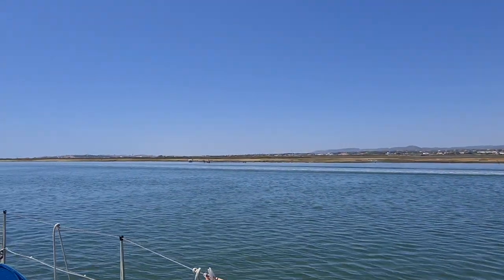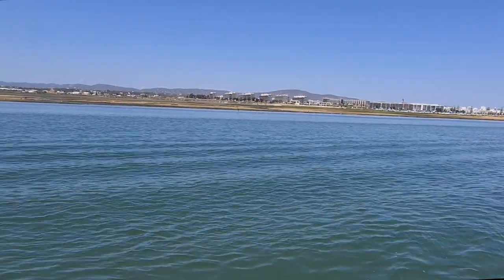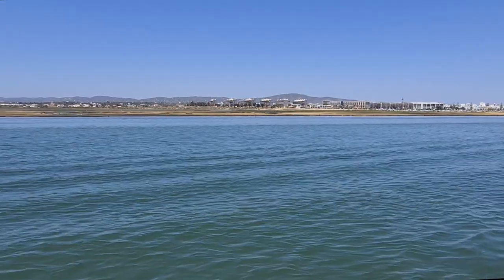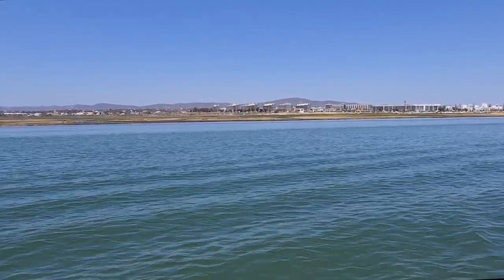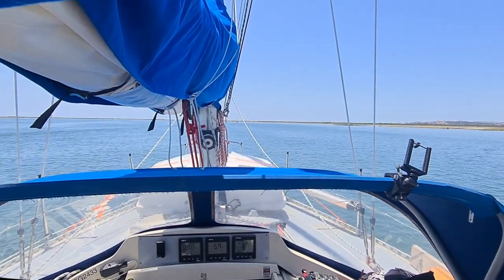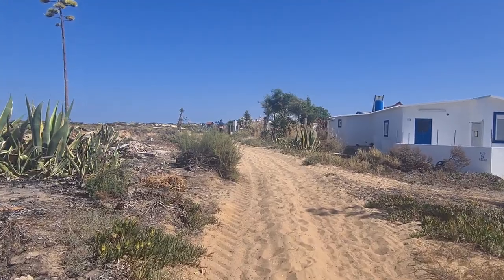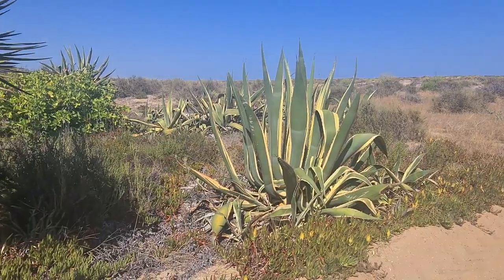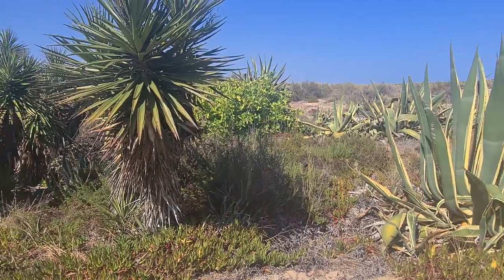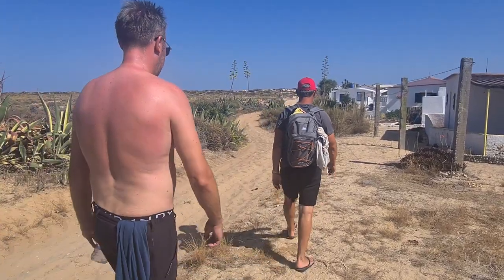But the Formosa area was big, and we also wanted to see some sand dunes. So we went to drop our anchor inside Faro, one of the barrier islands. As soon as we set foot on this small island, it was almost desert-like, and the sun had heated the sand so much it quickly burnt under our bare feet.